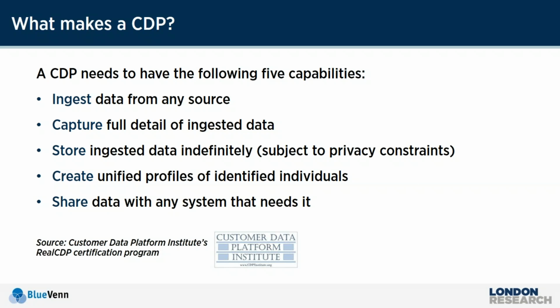The second capability that it suggests a real CDP needs to have is to capture full detail of all the ingested data. Now, this is sometimes essential and sometimes not, but it does need to be able to bring customized fields and data points into it that sometimes is challenging in other applications. Number 3, it needs to store the ingested data indefinitely.